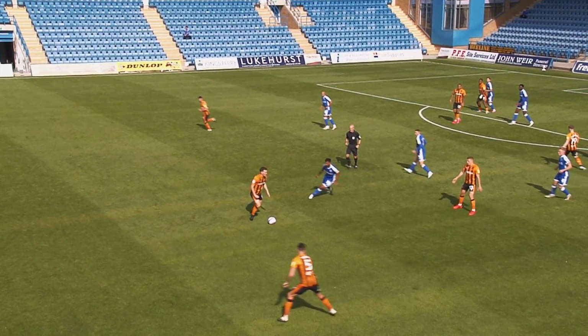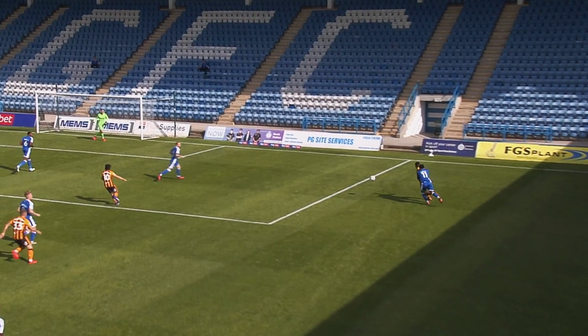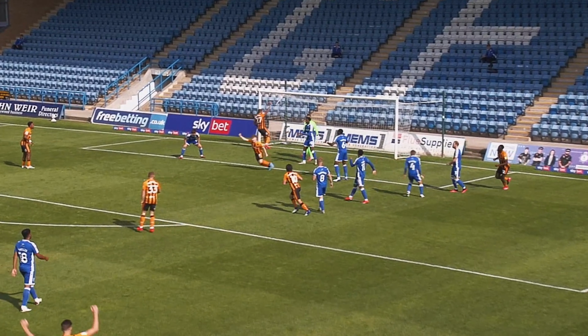It's a great ball from Smallwood, little diagonal ball to Emmanuel on the right. Took a great first touch with his chest. He was past the fullback, great cutback, and it's a good finish as well. What a start.